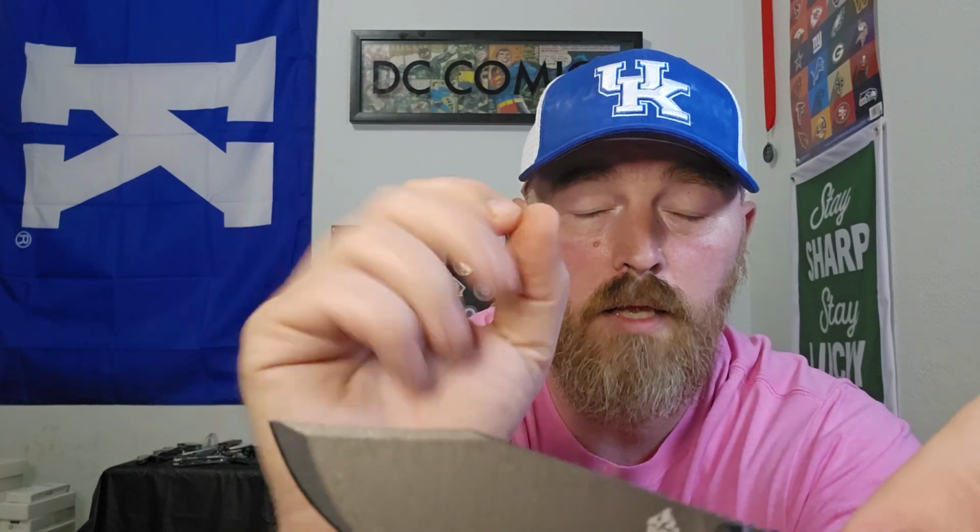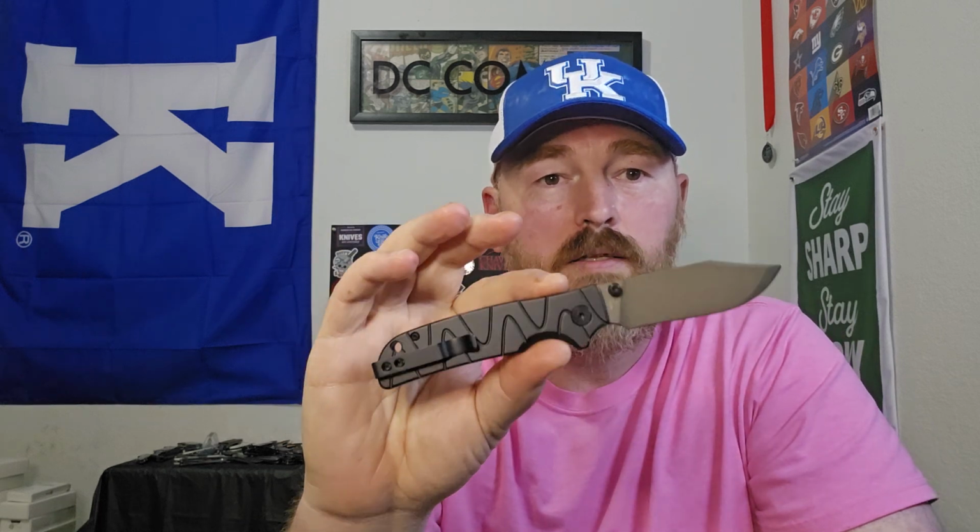Very sharp, very good knife. Great grind work right there, it's just a really cool looking knife. 14C28M blade steel, just a great knife. This is a fantastic EDC knife. Now it's not cheap, I think these are 80 bucks. So it's got a little price tag, but it's a fantastic knife.